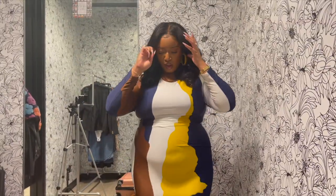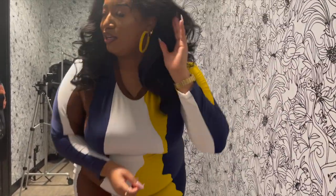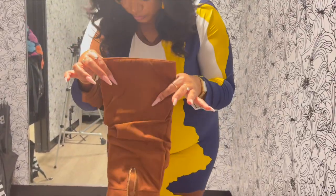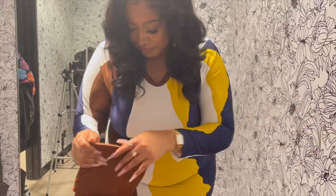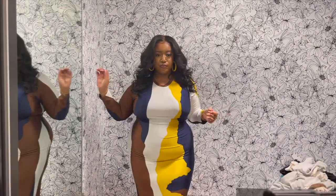Okay, beauty, so we are back inside the store in our first outfit. Y'all fell in love with this dress. It is their abstract maxi dress, and I just have their yellow hoops on as accessories, and I'm putting on my own brown boots. I got these from Just Fab. I have shown them in plenty of content before. So this is the first look.